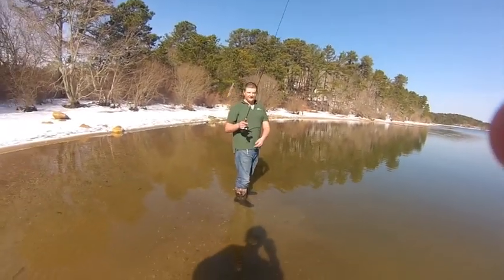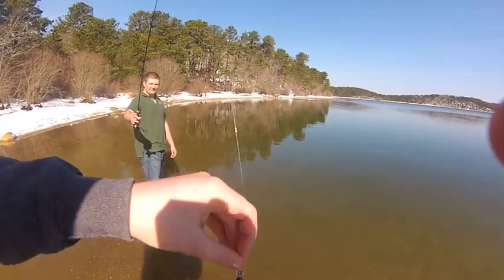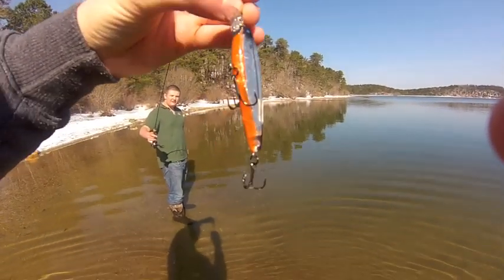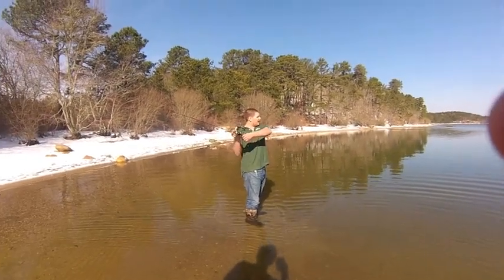rod. The rod's a medium light action. Has a really nice soft tip on it. Great for casting a lure. Now look at that lure. Yeah, that's the prism finish I was talking about, with those nice hooks and the split rings and the eyes. The eyes are amazing. And that's one of the best lures they make out there right now for trout. So it's a great one.